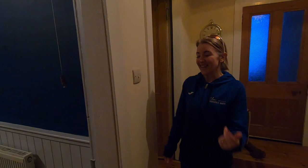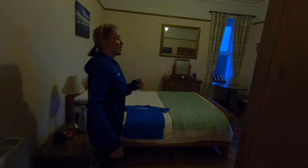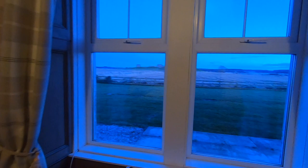And then we've got a double room in here, which to me is one of the best rooms. Again, a room with a view there. And it looks spectacular. That'll be the last thing you see at night and the first thing you see in the morning. Not bad. Here comes the crew.